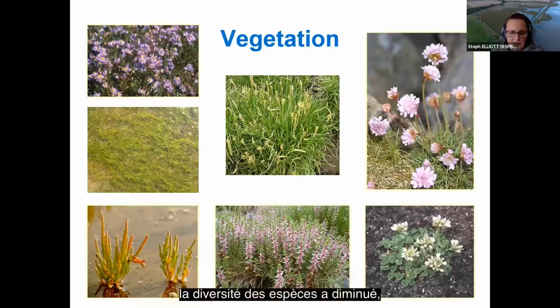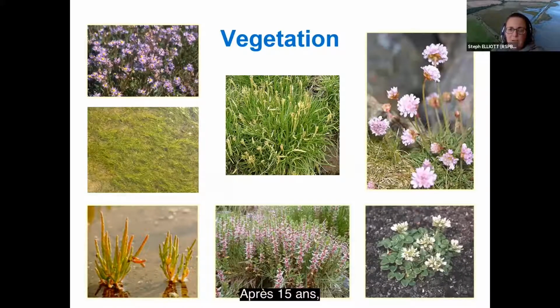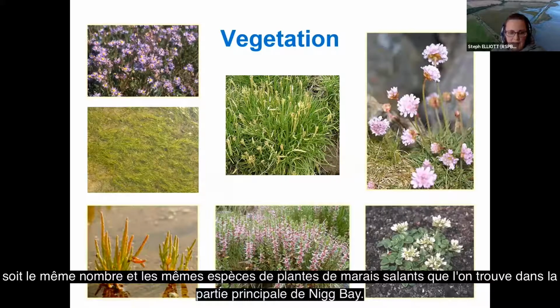Overall, species diversity has declined, which is what we expected, as the number of plant species tolerant to salt water is low. After 15 years, there were 11 species of salt marsh plants inside the project site. These are the same number and same species of salt marsh plants that are found in the main part of Nigg Bay.